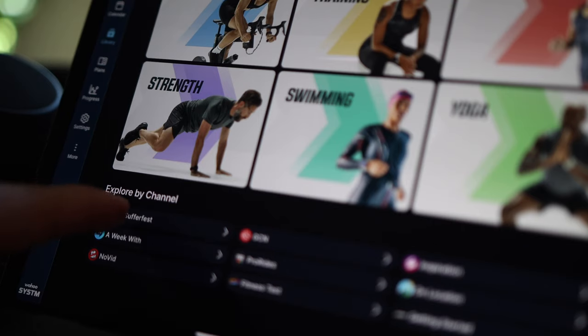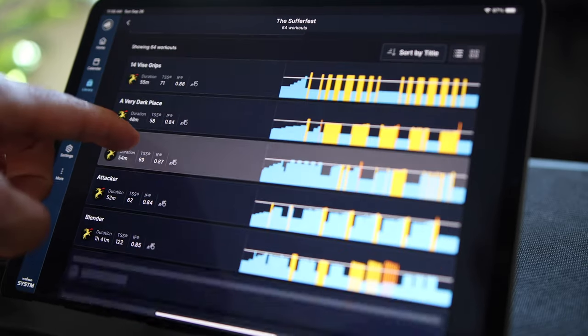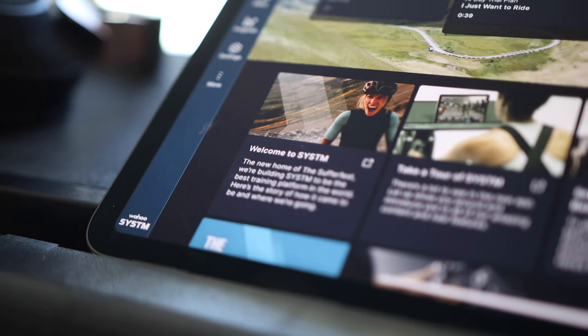The Sufferfest brand will remain, but it's lumped under the Wahoo SYSTM. So for example, you'll see the Sufferfest category or channel with all the Sufferfest films and story plots that you are familiar with. So the app itself looks like a Wahoo app with Wahoo SYSTM logo, Wahoo blue colors, and integrates with Wahoo's login.